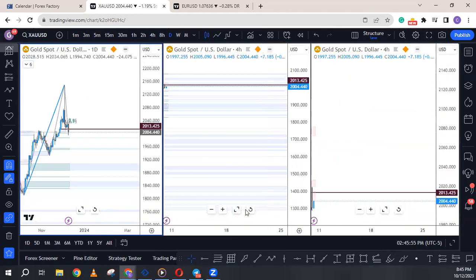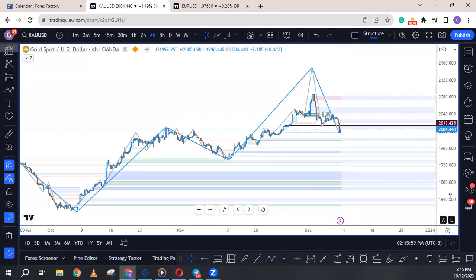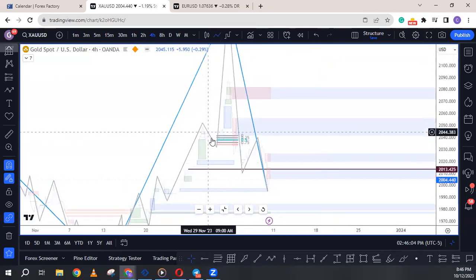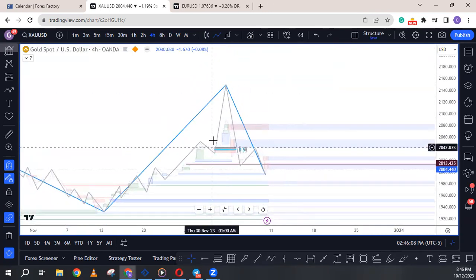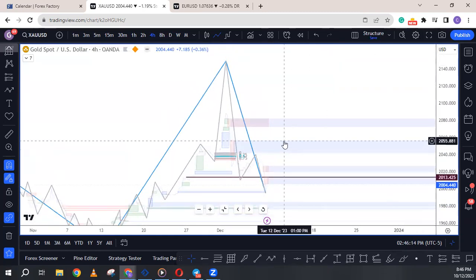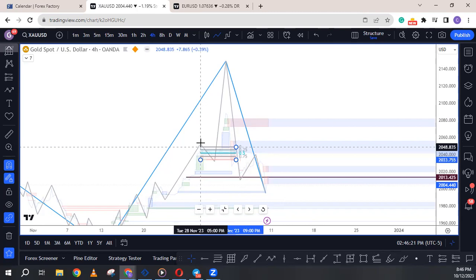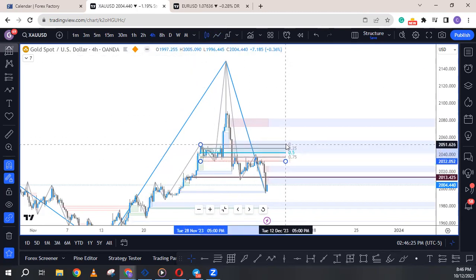If we go down to the daily time frame, we would notice that this was the area that created that long movement up. If gold was supposed to continue upwards, that's bullish, this area was supposed to have held price. Let me put this here. This area was supposed to have held price.